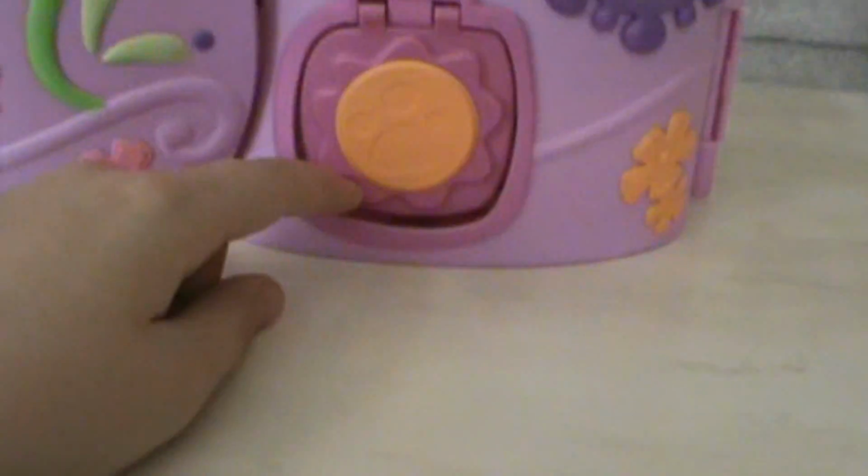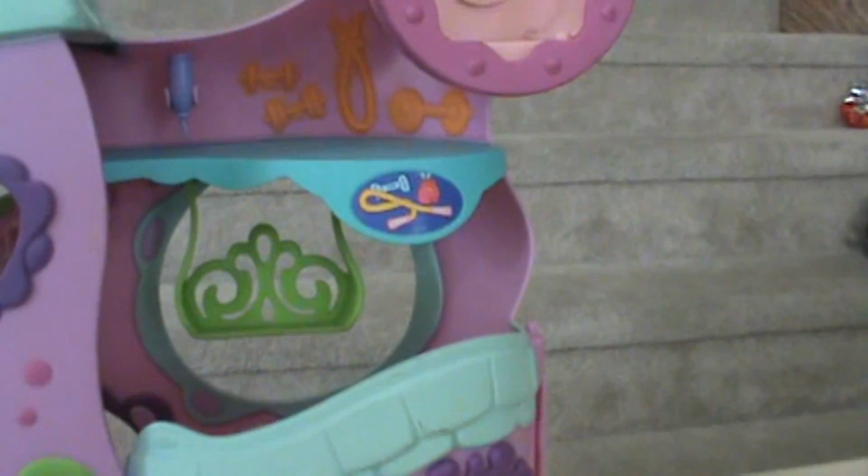Little flappy door. I don't know if there's something supposed to be there. I don't know. But we got this off my parents' Craigslist, I think. Craigslist. Yeah. Now the back. Here's the back. Now let's do the inside.